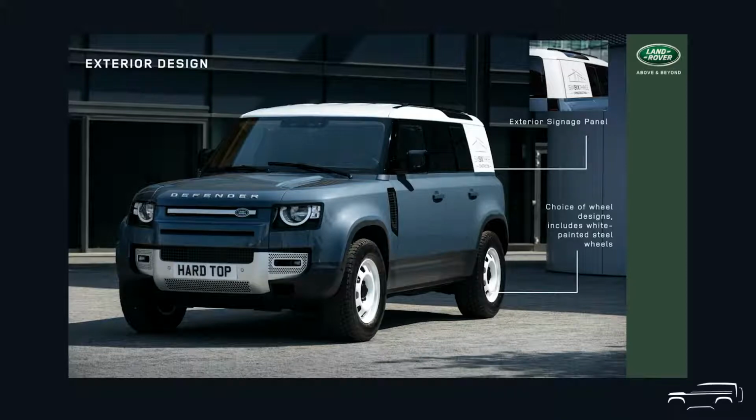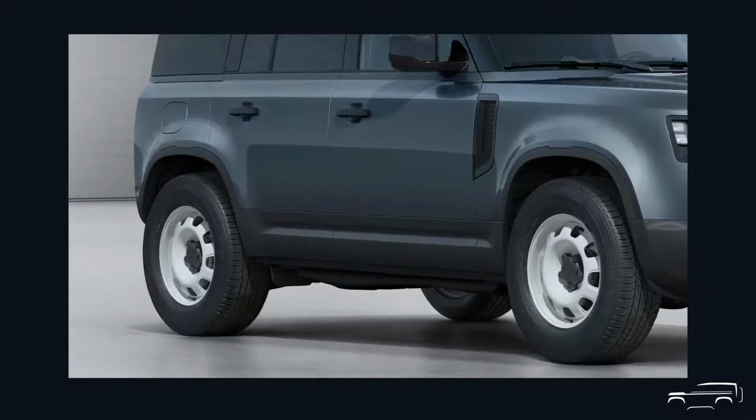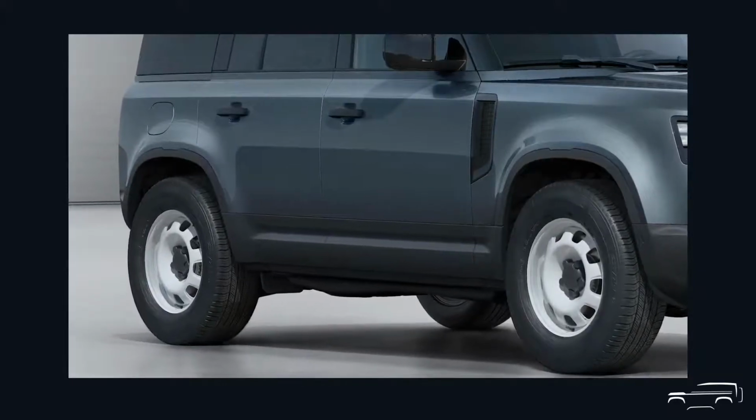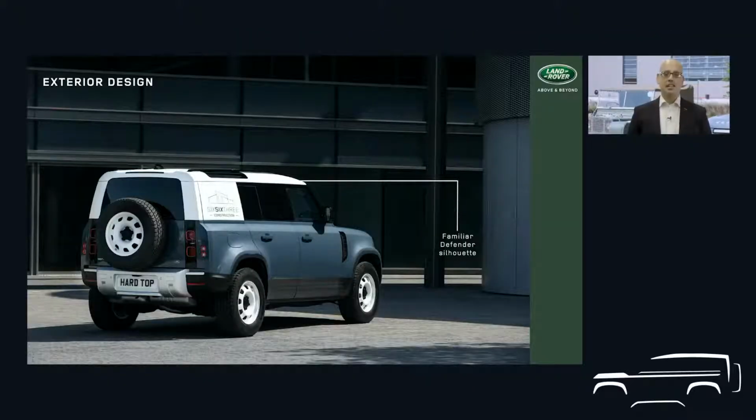And while Hardtop customers benefit from a range of attractive alloy wheel designs and exterior colours, including contrasting roof options, it is also available with these attractive steel wheels, which are both a nod to the model's heritage but also a functional design element. Despite these changes, the Hardtop retained the unmistakable silhouette and distinctive outline that has defined working Land Rovers for more than 7 decades. The rear-mounted spare wheel also ensures you can always access the spare tyre, regardless of where you are or what you are carrying.